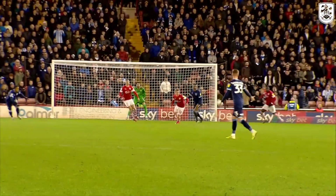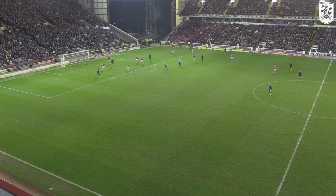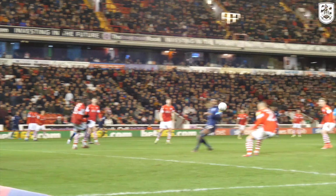People, why you get caught up in the emotion. What a strike that is. If there'd have been two goalkeepers in that goal, they ain't stopping that. That's contender for goal of the month right there. Wow, what a strike.